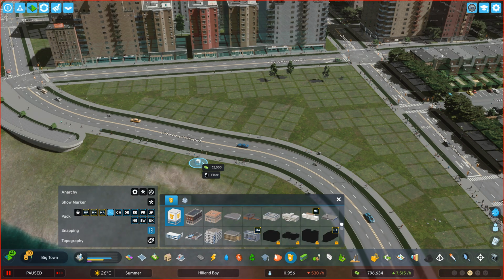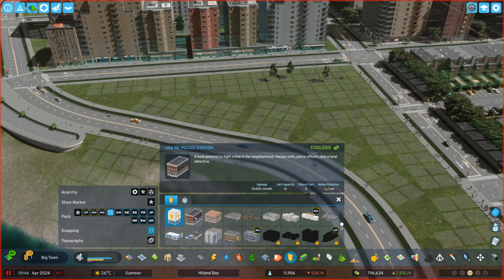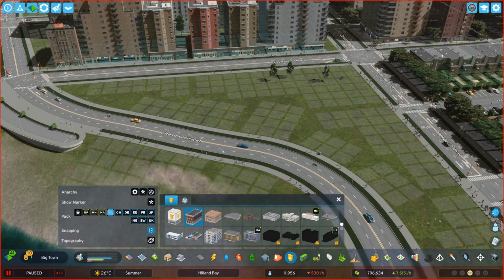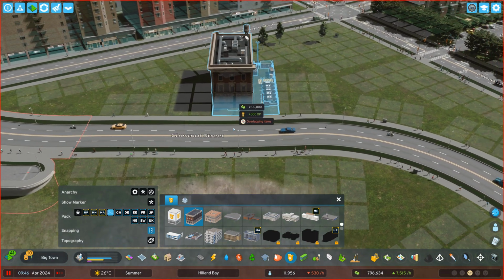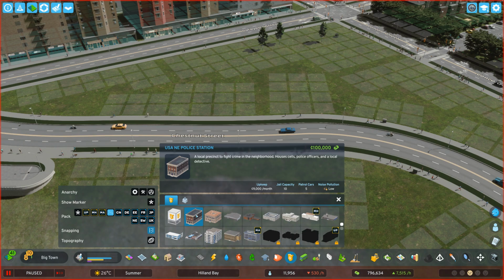Next, it was just trying to figure out which police station I was going to use. I really liked this guy right here, the Northeast Police Station. I think it fits the area perfectly, and it's cheap enough at only $100,000, but we only get 5 patrol cars with that and a jail capacity of 10. It also doesn't really have any upgrades at all.